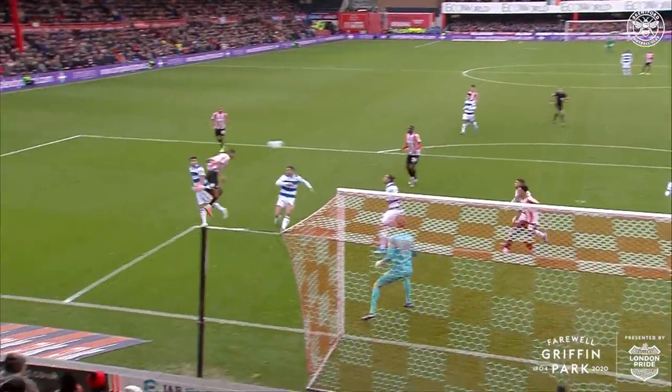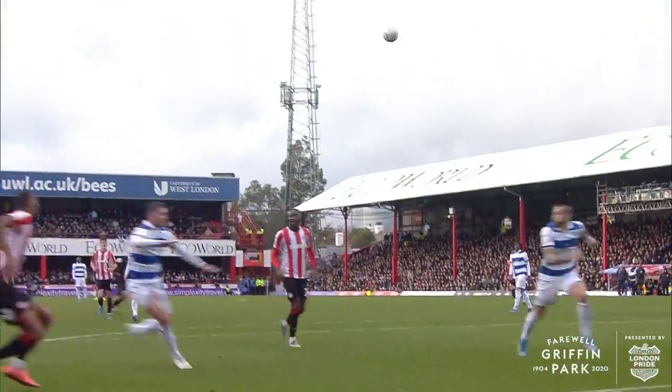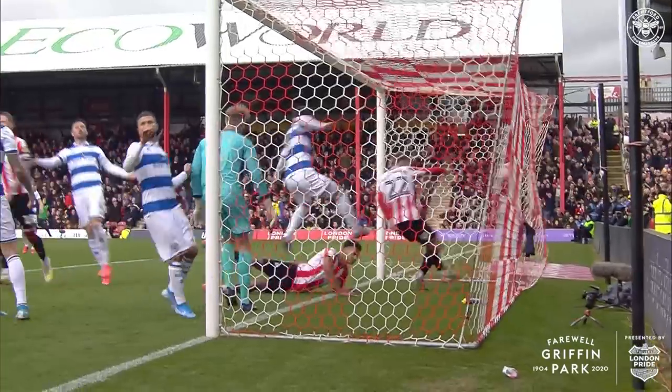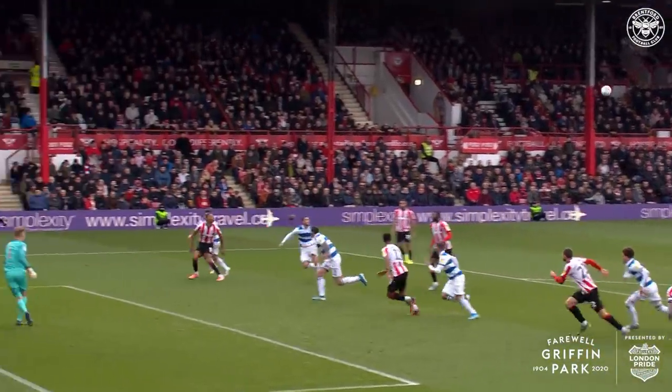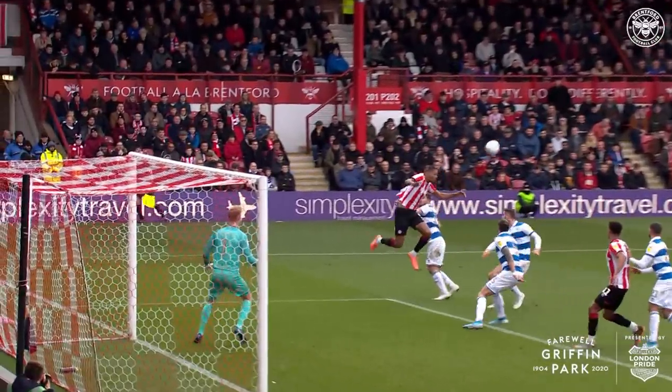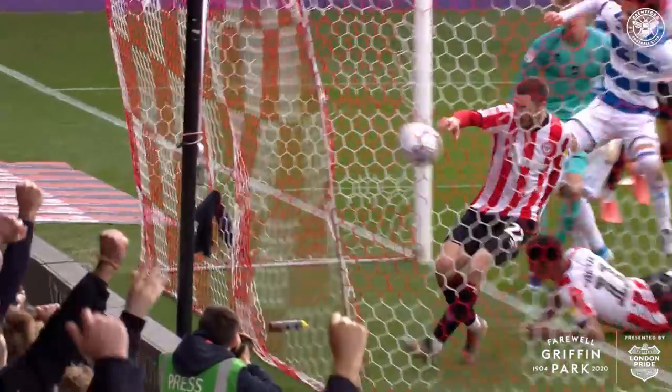And Watkins, as we've said previously, he is getting so many goals from in and around the six-yard box. And that's an attacker's instinct. And that is why he is now joint top goal scorer in the Championship. Goal scorer's instinct.